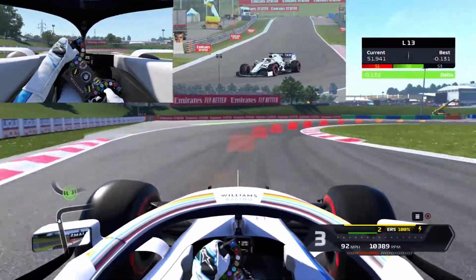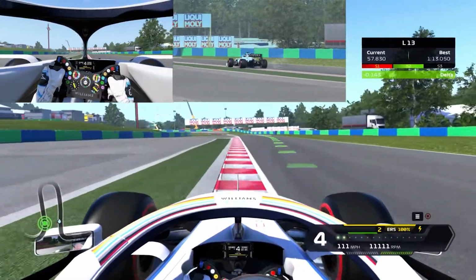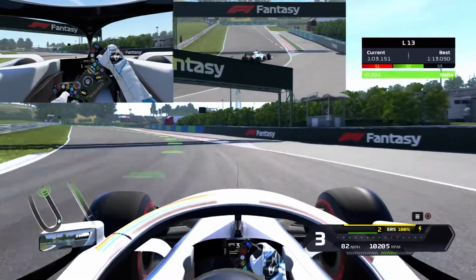As he comes through here, you want to sort of brake into it, but not brake too much, because you want to be keeping that pace. You've got a nice line on your left. You've got a lot of room there as well. Keeping it nice and smooth around here, nice and tight to that curb.